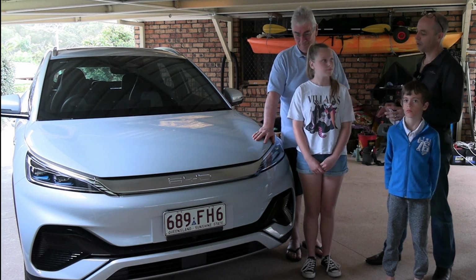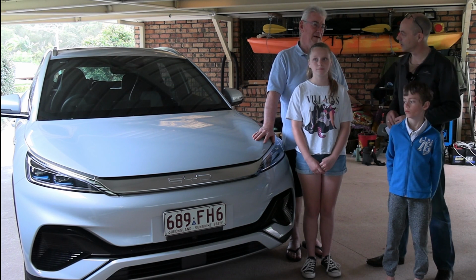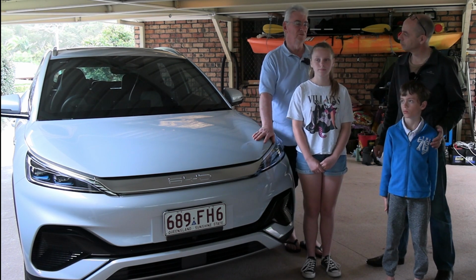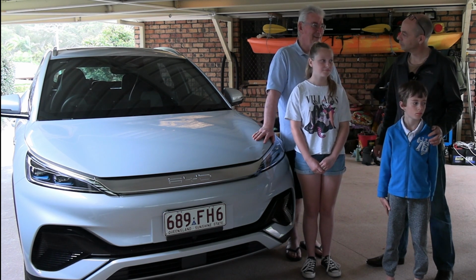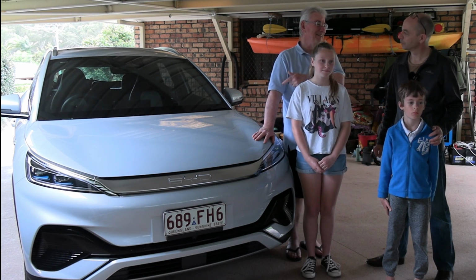So what's going to be the primary use of this car? Is this going to be the city runaround? Yeah, a bit of that. It's kind of become also a de facto wife's car since the price of fuel's gone up. So instead of her jumping in the Nissan Pathfinder to pop over and see the grandkids or do whatever, she jumps in mine now.